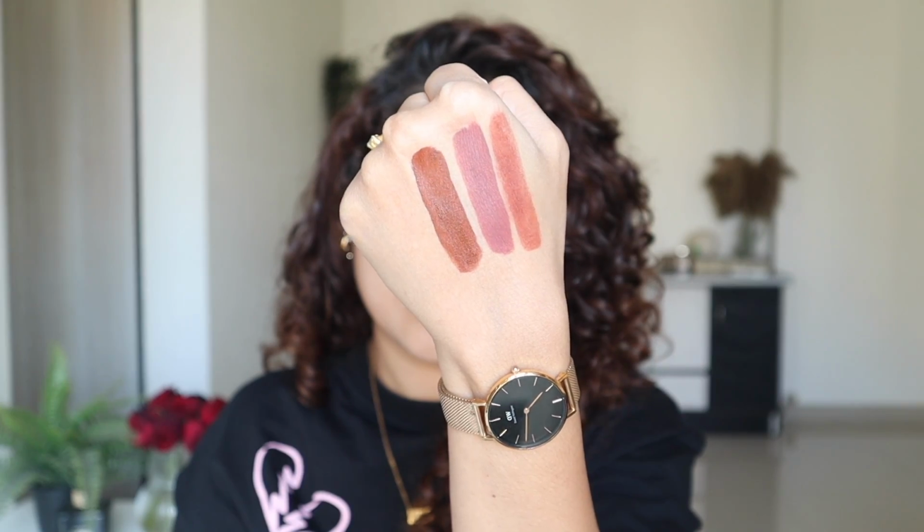It's definitely a true chocolate brown color. Now, I don't have anything like this in my vanity, and I freaking love it. As mentioned, it's supposed to be matte, and yep, it truly is very matte.